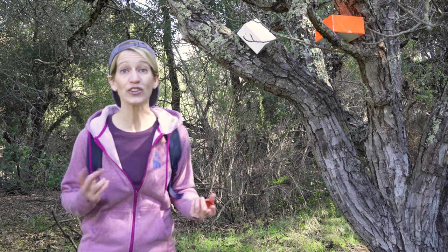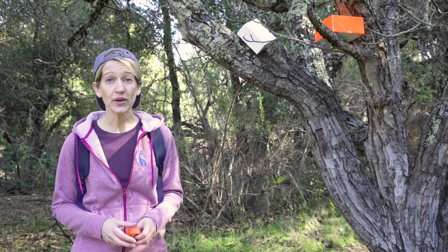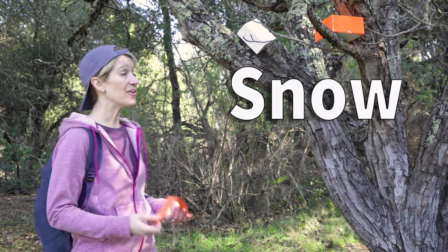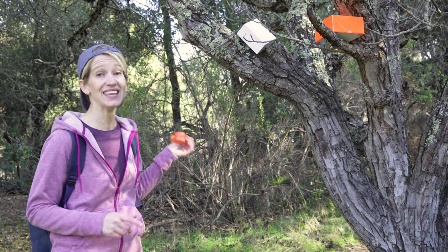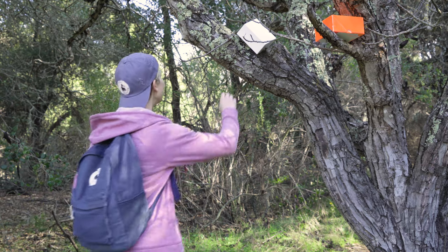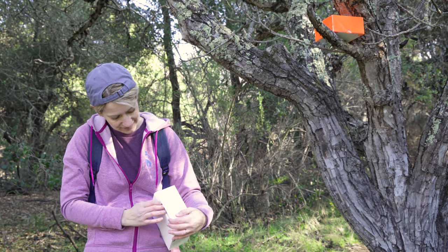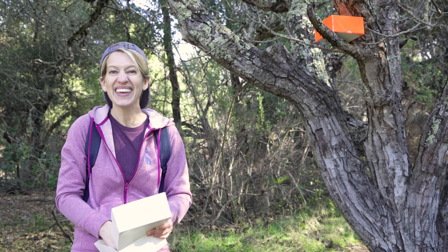Hey, look! There are two boxes! Okay, but our last riddle was, well, not really a riddle, but a question. I'm the color of snow. Okay, well, we know snow isn't orange. No. But it is white, so that must be our next item. Yeah! Yep, there's something inside. Okay. It's stuck.